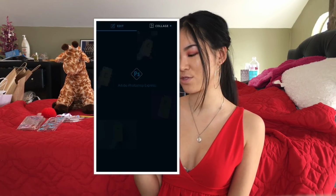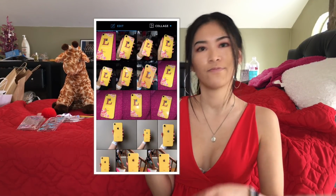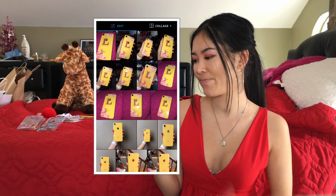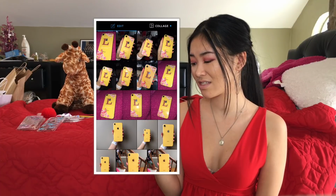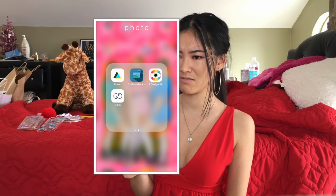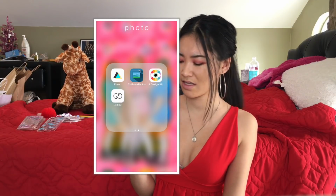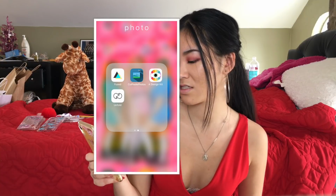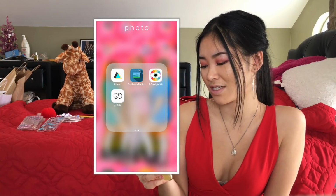This was a good app as well if you want to whiten your teeth, get rid of red eye, etc. I use this a lot as well. Views, I think I just downloaded it. I don't know why I downloaded it. Then cut and paste photos sucks because it just makes your photos blurry. I don't know. I'm gonna delete that one actually.